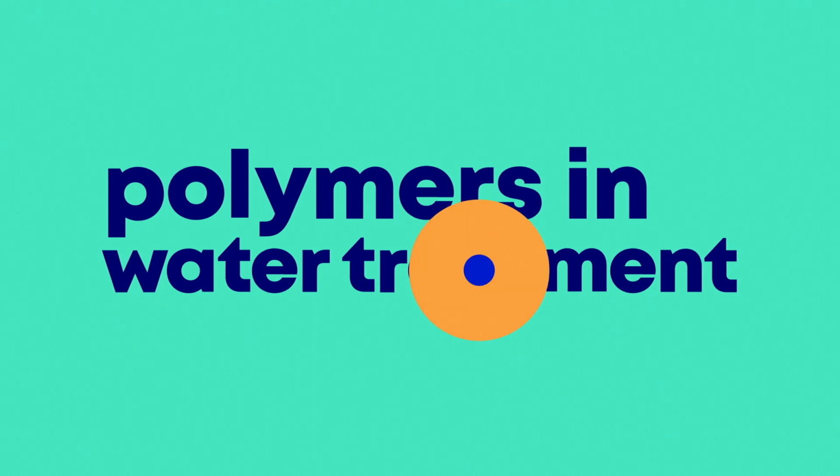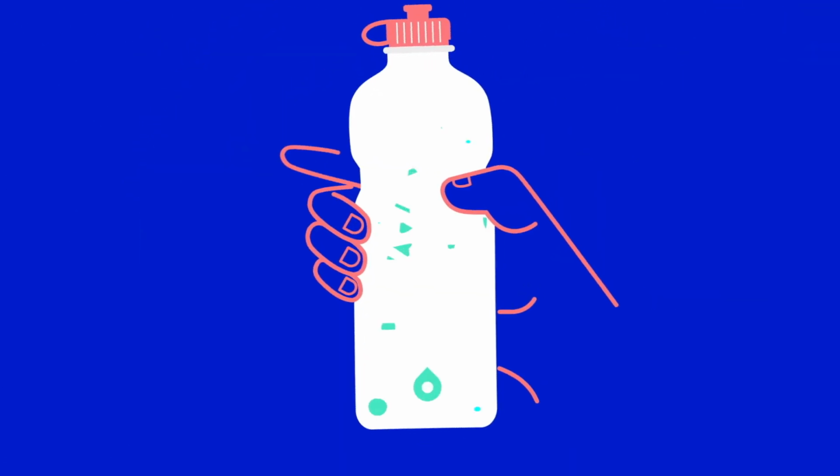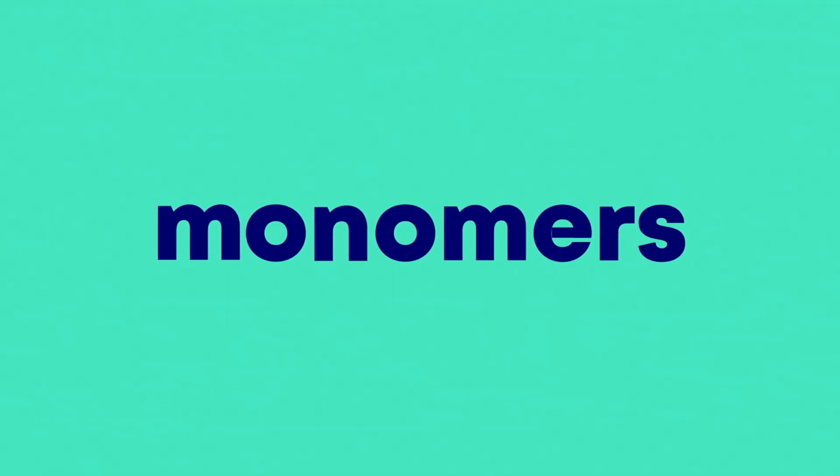So, what are polymers and where can they be found? Polymers are absolutely everywhere. They form the materials in your bottles. They're the fibres in your clothes. They're even naturally occurring inside you. They're large molecules made up of small units linked together called monomers.